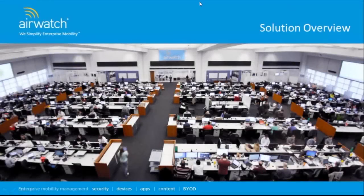We're going to walk through a brief overview of Airwatch and a live demonstration of our web-based management console. So just a quick agenda, running through a PowerPoint, give you a high-level overview of Airwatch and the capabilities that we have to help manage your enterprise mobile devices. And then, as I mentioned before, we'll go through a live demo of the actual console. So we'll jump right in here.